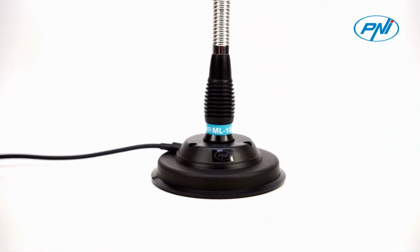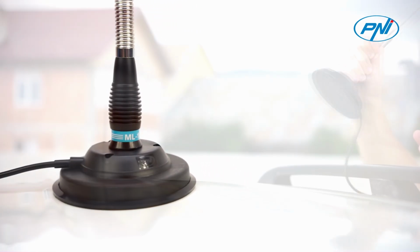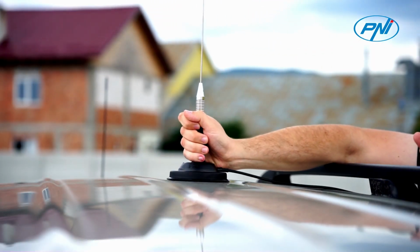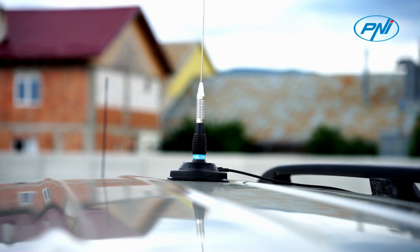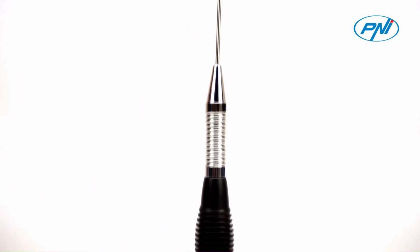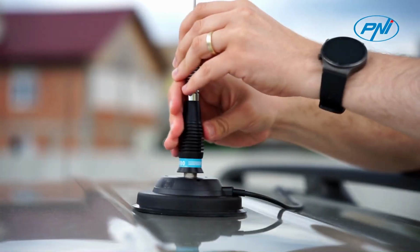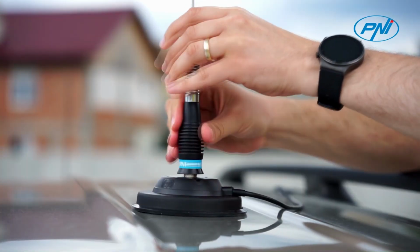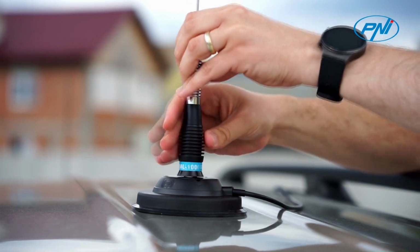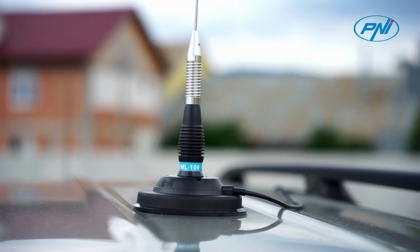The 120 PL magnetic base in the package is provided with a 4 meters cable, enough to place the antenna on the dome. It has a diameter of 125 mm and a strong magnet that gives the antenna stability even at high speeds. This kit is ready for assembly with the package: antenna, magnetic base with cable and PL259 plug enclosure for calibration. All you have to do is mount the antenna on a magnetic base, connect it to a CB radio station and calibrate it for maximum performance.